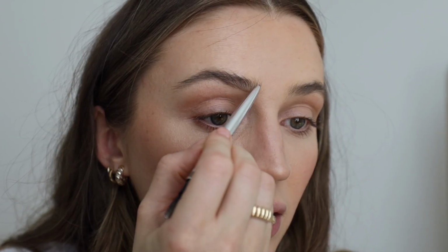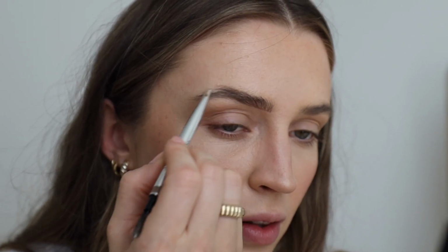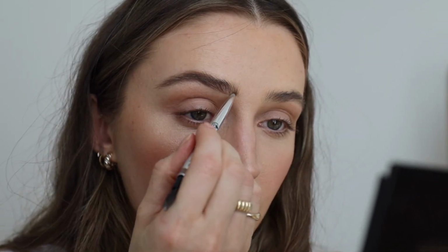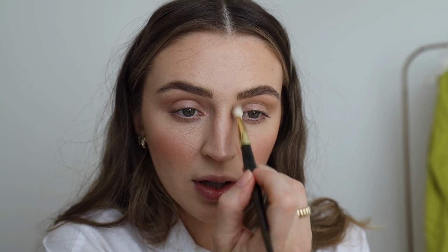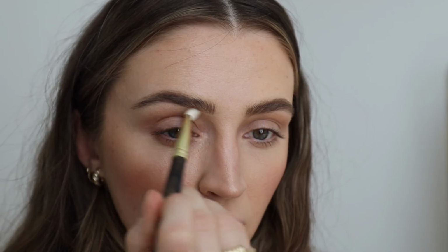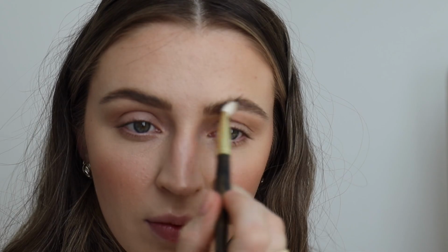I'm just going to do my lazy brow right now. I'm going to take my Dior pencil. I just run that through and fill in the brows. And then I take an eyeshadow brush and just dust that over. I'm just going to take my Benefit 24-hour clear brow gel. This is my Lazy Day brow gel.